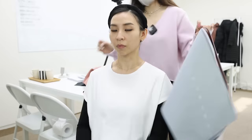Let's try the spring colors. I can kind of get away with the muted ones, but I should steer clear of the bright, vivid colors.